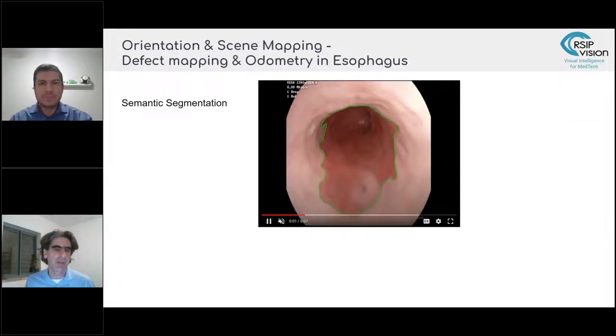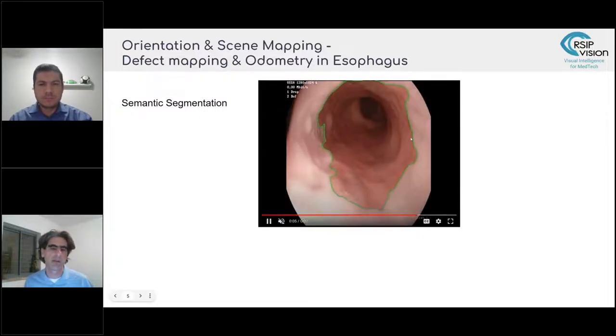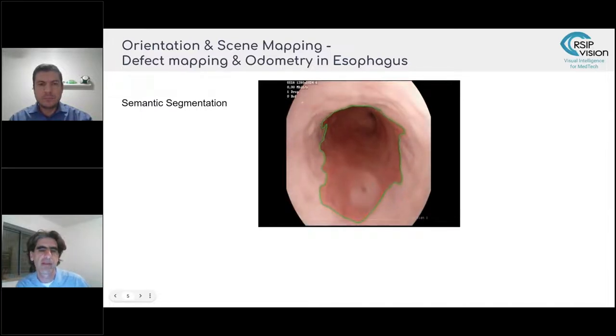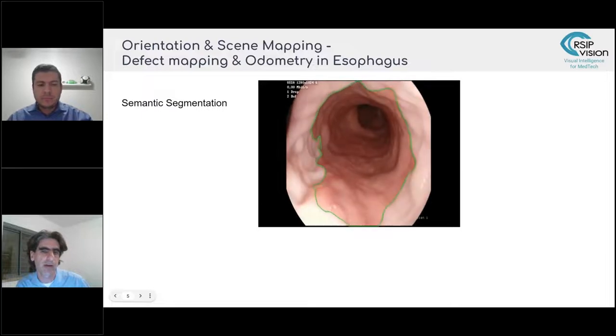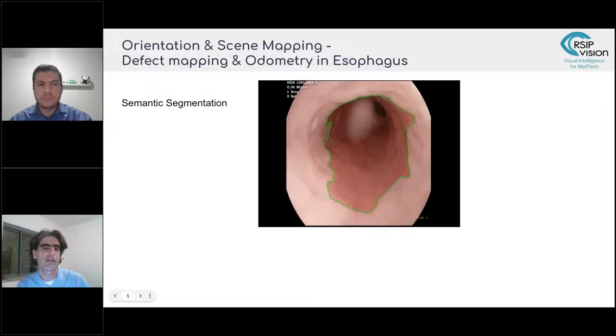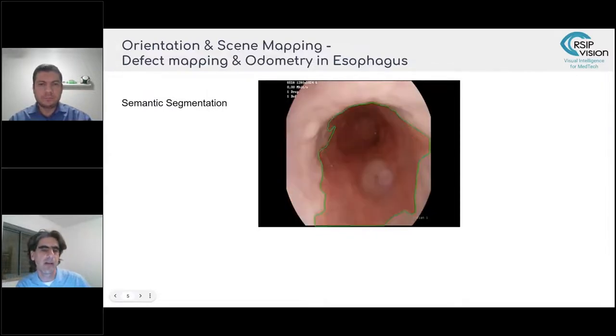So this is an example of a use case for semantic segmentation. This is a solution we're building now that involves mapping defects in the esophagus. This is a video of a Barrett's esophagus patient. And what we're putting together here at our company is a way to measure these defects and to assess their size and to get a more precise assessment of the degree of disease here.